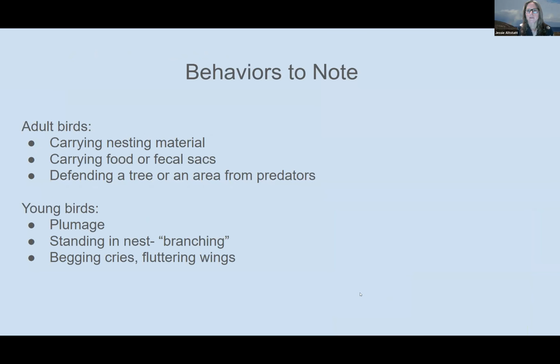Okay, so here's some behaviors to note. And the reason why we're making note of this is not only because it helps you figure out that there's nesting going on, but when we get around to entering data into the breeding bird study, this is the kind of information that is really helpful and can be queried later by researchers. And you can also think of it as evidence to help build your argument that you actually have found a nest and you want to report the nest.